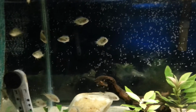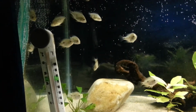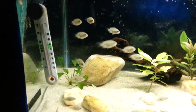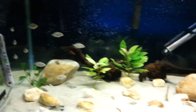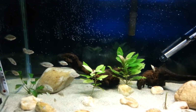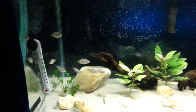These guys are developing pretty nicely. They're all about 1 inch, maybe some a little bit over 1 inch, but I really can't wait to see how these turn out. Their parents, in my opinion, are rather good looking, so I would figure they probably make some decent looking offspring. So I've got a few live plants in there. Luckily these guys haven't torn them up yet. They have nipped on the leaves a little bit, but nothing too drastic, so it's all good.